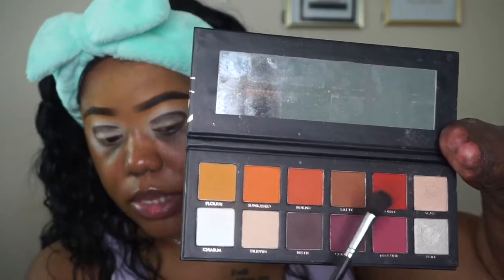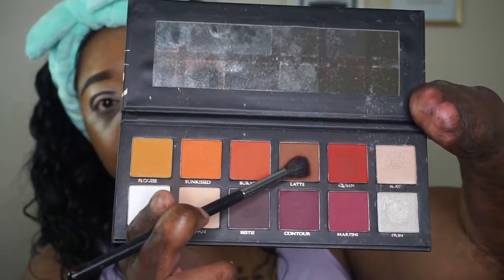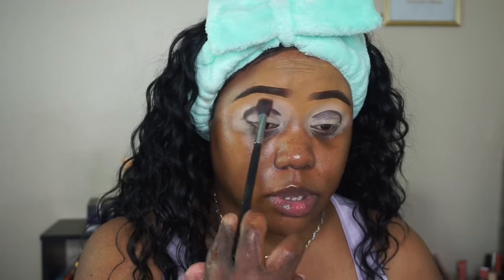And you can do this with any palette that you have. Just take the darkest color that it has in the palette and you'll use that to carve out your crease. So next I'm going to use this shade in the palette called Latte, and that is this brown right here. And I'm using a fluffy brush, and I'm using that right below my brows.